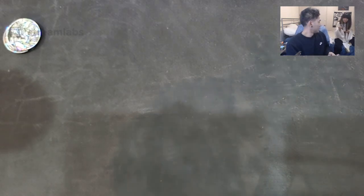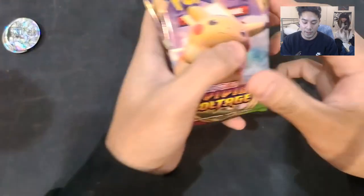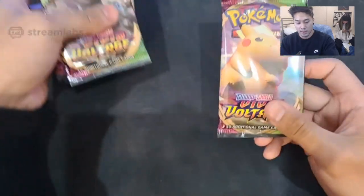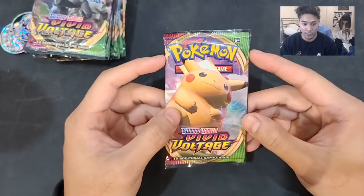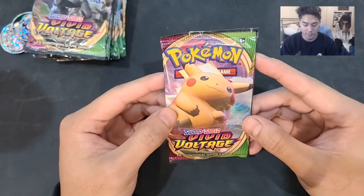Okay, here you go. So she picked just one. All right. Here, you hold on to that. I'll open half of it and you can open the rest. So let's start off with the Pikachu, okay guys? All right, guys. Very first Vivid Voltage Pikachu opening. Let's get this started.